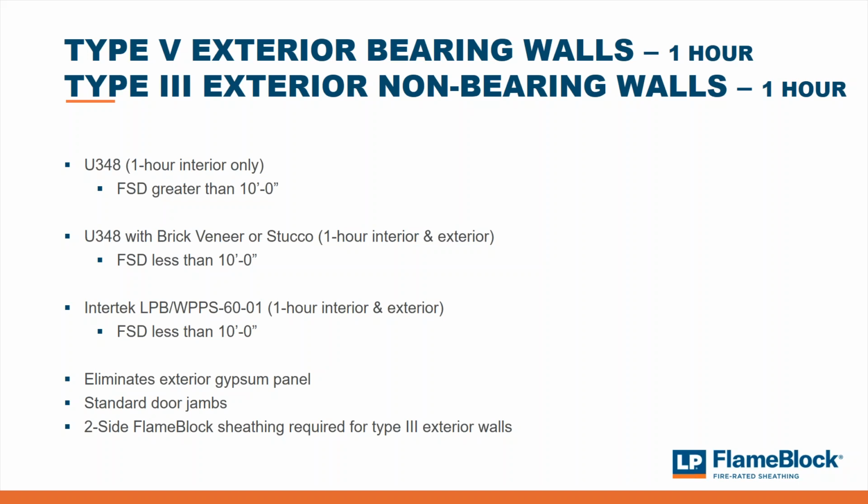You could have a symmetric 1-hour resistance where you have fire separation distances that are less than 10 feet. One of the advantages of these FlameBlock assemblies is that you can eliminate an exterior layer of gypsum. And a nice thing is, if this is 2x6 construction, you can maintain a consistent wall assembly. So maybe you can save money on door jambs or any kind of special windows.